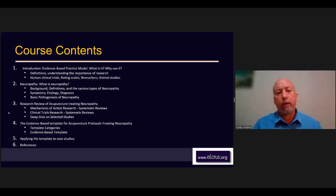that. And then in the third part, and this is sort of the bulk of what we'll do today, it's the research review of different acupuncture studies for treating neuropathy. And the first section there is the mechanism of action research. And this is mostly on animal models. And we'll look at a systematic review there that just came out in May of this year. It's been circulating a little bit around social media, and it's a really dynamite one. And we'll take a look at what we can learn from that.